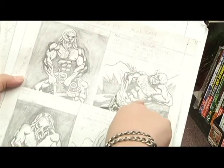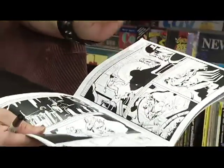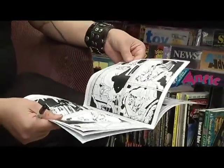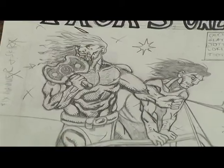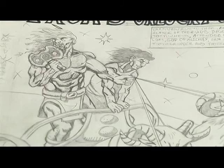I took The Hammer of Thor. It was one of my favorite stories. It's about how Thor gets his hammer Mjolnir forged. But this is what the page looks like when it's shrunk down on a photocopy machine. And all of your comic book art is done on this size paper.